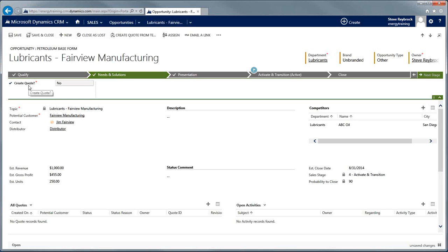Did I create a quote? In this case, I did not, but I could indicate that I did create a quote through CRM. And yes, you have the capability of doing quote creation within CRM, but some of our marketers already have an external quoting system in place, so you can identify that the quote was produced externally as well. Once we do that, we can move to our presentation phase. Was our quote accepted? Did our customer accept our proposal? Yes or no? Once they did that, then we get into the activating transition.